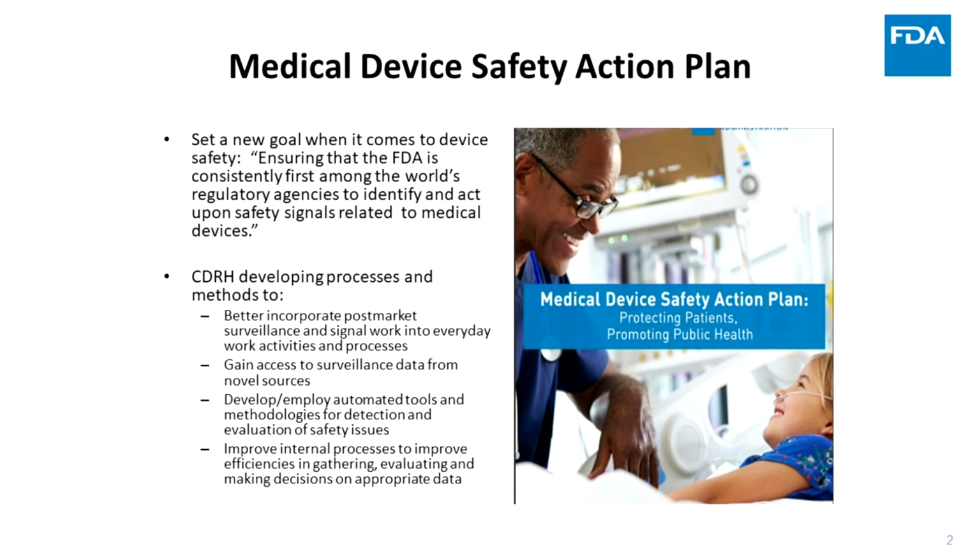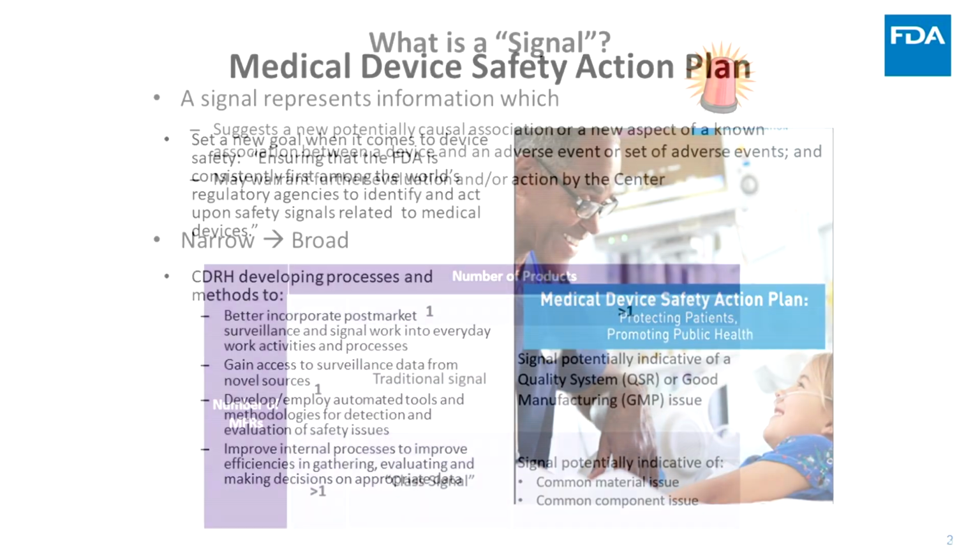Setting this goal underscored CDRH's commitment to providing current information about the benefits and risks of marketed devices to healthcare providers, patients, and consumers. In recent years, we have undertaken multiple efforts to support that goal. These include better incorporating signal detection and evaluation into everyday staff activities, gaining access to surveillance data from novel sources, and developing automated methodologies for detection and evaluation of safety issues in large volume data sources.